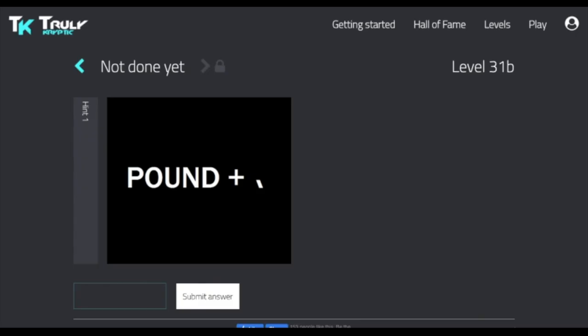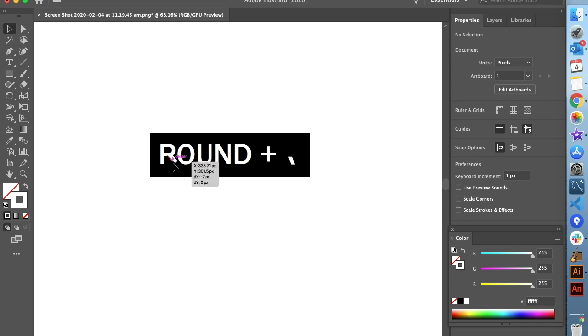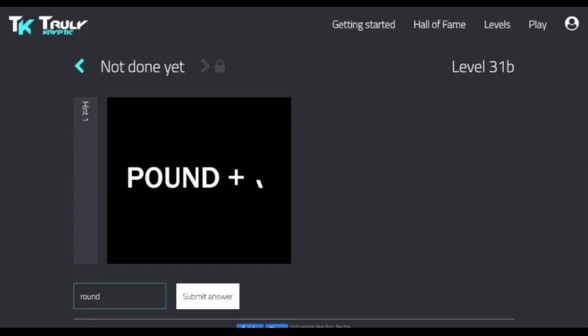This next puzzle took a bit of time. There were a lot of different things I tried, thinking pound was something to do with weights or money. However, in the end, the solution was quite simple. As I said in the hints, this puzzle is exactly what it says. I took the puzzle as literally as I could and took the small, what looked like to be a comma, and added it directly to the word pound. This produced the word round.